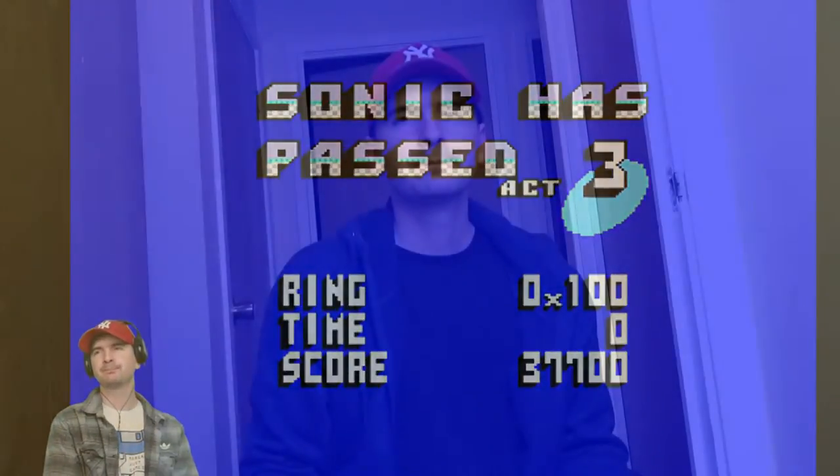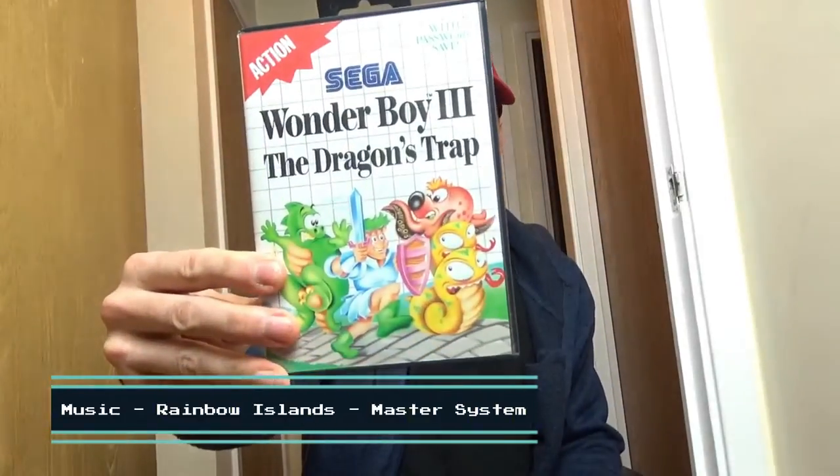There we go. Last game I bought from Play Expo, this is Wonder Boy 3, The Dragon's Trap. Yes, I bought it. Wonder Boy has been cursed. He critically wounded the ugly beast, but his final breath turns Wonder Boy into a lizard man. The young fighter must now seek out the Salamander Cross, the only force that can restore him to his normal self, but first he must find it.